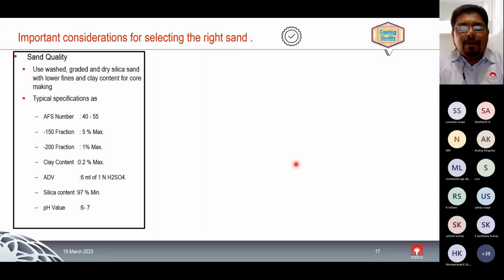If it is slightly on the borderline, you may get nitrogen holding defects, and if it is excessive or on the higher side of the threshold limits, you will see it as a defect in the casting at the subsurface area after machining. Fissures may not be visible to the naked eye, but after machining you will be able to see them. We always recommend washed and graded dry silica sand with slightly lower fines.